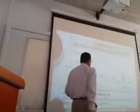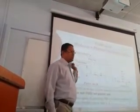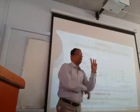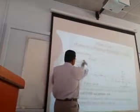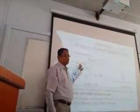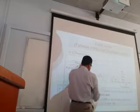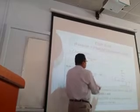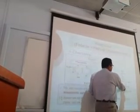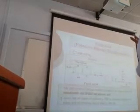This is the structure. I don't want you to draw this structure in the exam, but there are 3 parts of folic acid structure. You can see 3 parts. This is one part. This is called pteridine. Pteridine is attached with para-aminobenzoic acid, PABA. And para-aminobenzoic acid is attached with glutamate. So how many components are there in folic acid structure? 3.